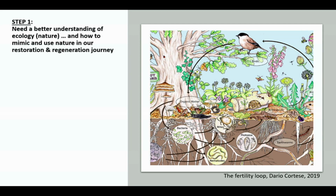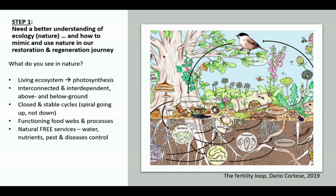I'm sure you can see nematodes there if you look carefully, but it's not all about nematodes. It's about nature. And if you study nature, and I think we've done quite well to study nature, both from natural science or just observation as a farmer, just observing what's going on there will also help you to move forward. So what do we see?